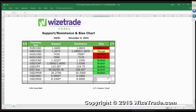But remember, it's a bullish trend. So if you're trying to fade it, just remember you're trying to fade a very bullish trend. It's like me shorting the dollar yen. It's a very bullish trend, so you have to do it very carefully.